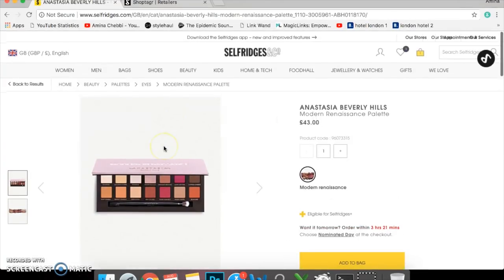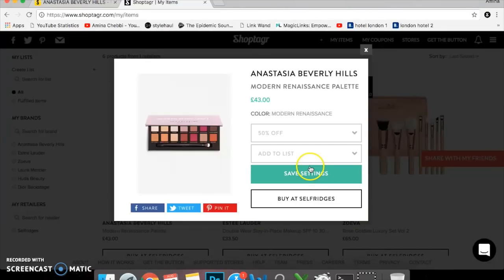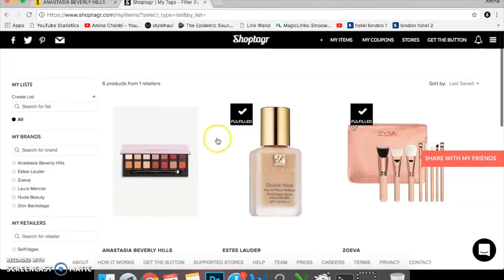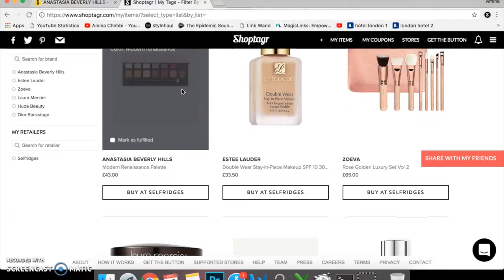Okay, so once I am on the item that I want, I can save it to my ShopTagr account. So I can press save. I can change it and I can say notify me when there's any sort of price change, if it's a 25% or a 50%, and I can say where I want it to be at, if I want it to be Selfridges, Sephora, etc. And I can save the settings. So this will basically notify me via email or through my phone, let me know that this has been reduced. So it's honestly really straightforward like that.